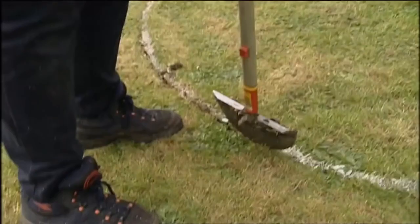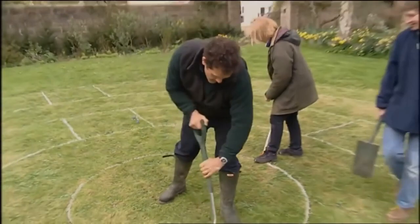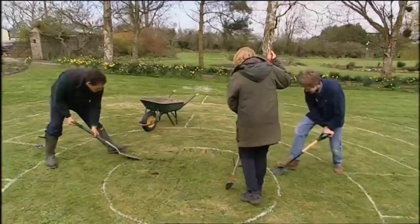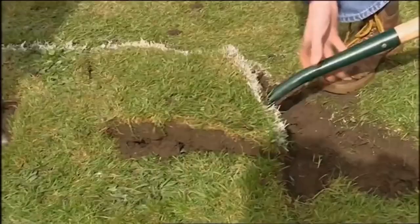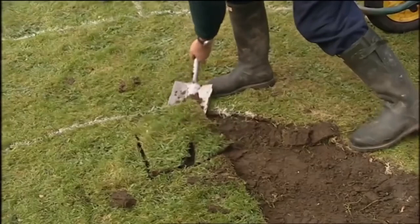Now, all we have to do is lift the turf. Luckily for us, Bryony's son Christopher is home from school. You want a hand? Yeah. If you're willing, put this. Cutting the turf by hand is harder work than hiring in a machine to do it, but it's cheaper and far more accurate. So you keep these and stack them face to face.